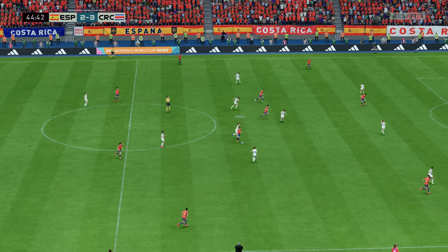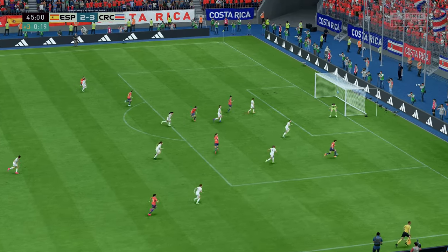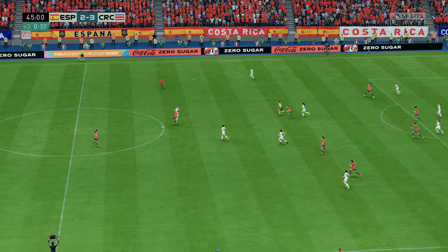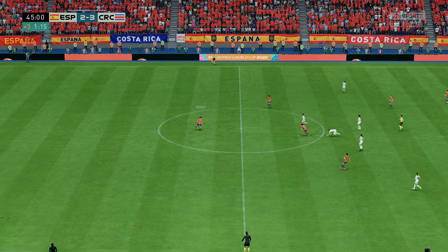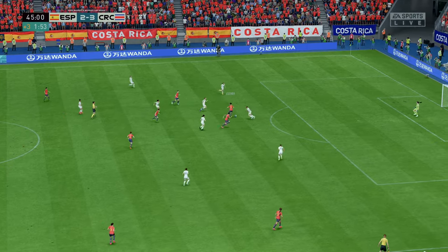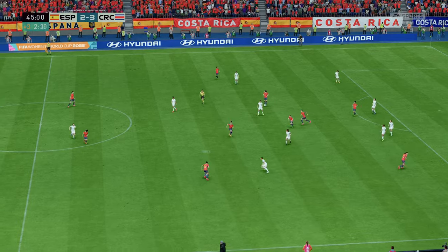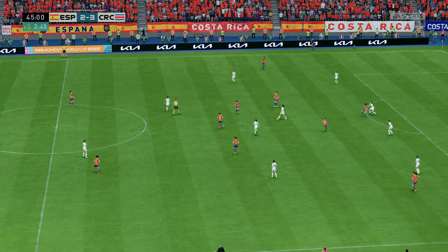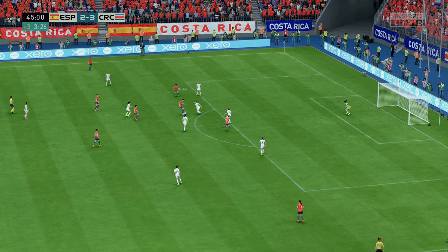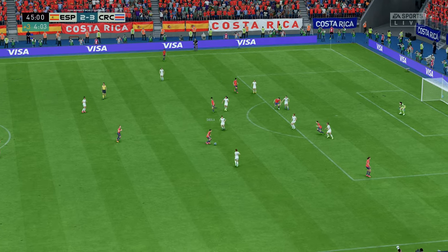Claudia Sornosa. Well, just trying to drive her team forward here. And the cross is immediately dealt with. Gonzalez. Oh, she's in here. Well, far from the ideal pass. Atenea. Sheila.